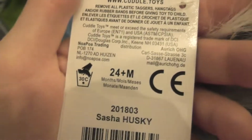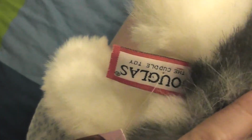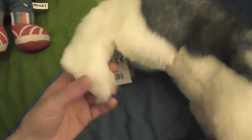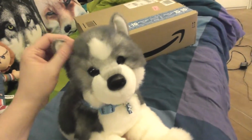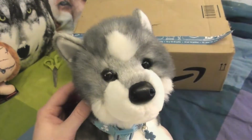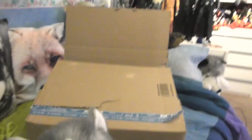This is her name, Sasha. And she has the red Douglas classic tush tag. So there you go. And she also has the very typical Douglas back legs, which I don't really like the finishing on the legs. So I'll just open up this husky and see what they have been sending me. There you go, just opened the package.